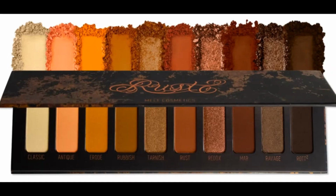There was also the Rust from Melt. That one was really popular. It just came out a couple of months ago, but everyone was talking about it. And every time I would see it, I was just like, that bright yellow, it just pops the same way that this one does in this palette. So I was just like, I guess I don't need that palette. Because at first I was really thinking about it. But then after kind of swatching it shade by shade, I'm like, a lot of the shades do kind of duplicate.